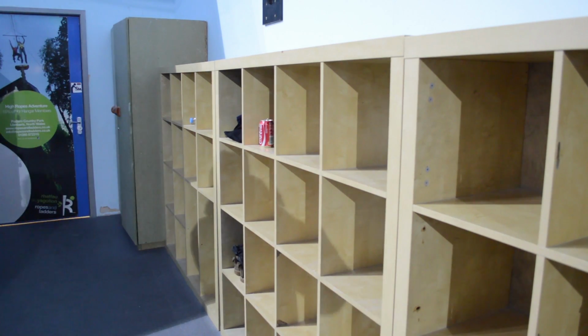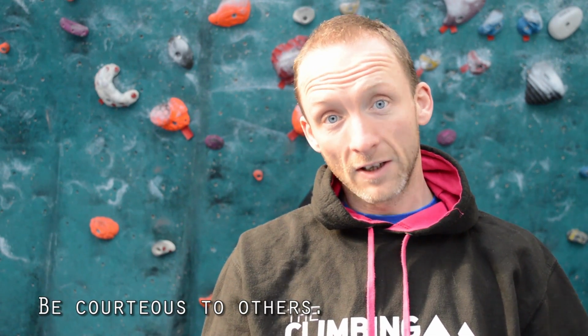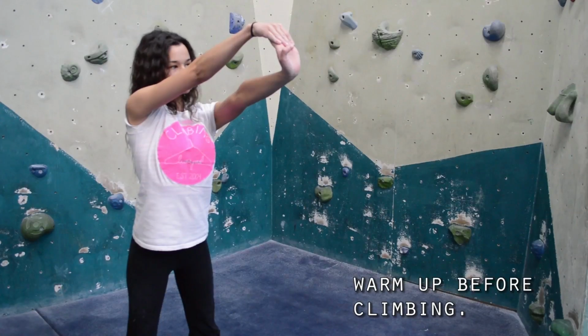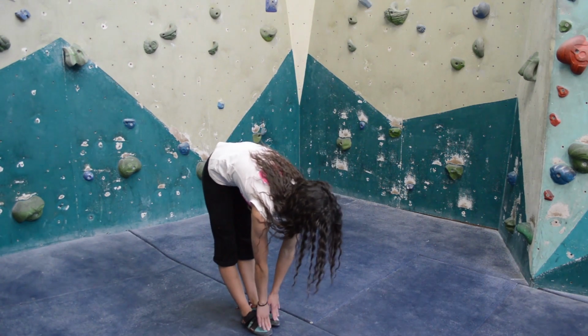It's good etiquette to step away from the wall when you've finished your climb. This lets the people around you know that you're finished and that they can step onto the wall now. Climbing is a sport, and therefore warming up before you start climbing is massively important, particularly for your hands, your elbows and your shoulders that are going to be taking a lot of strain during your first climbs.